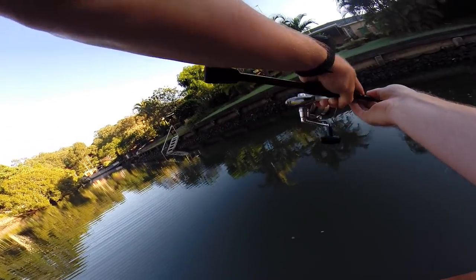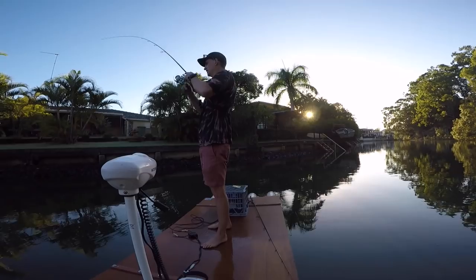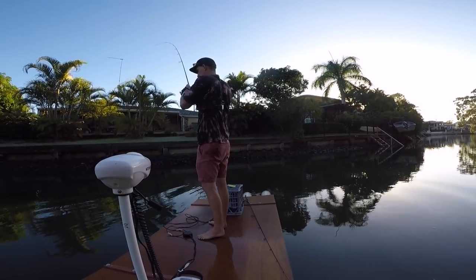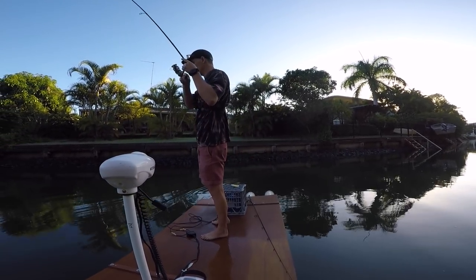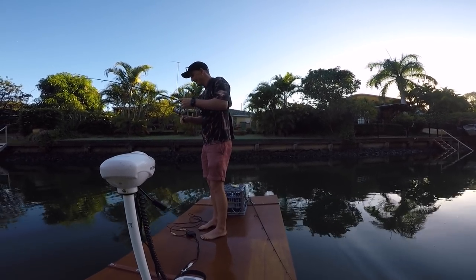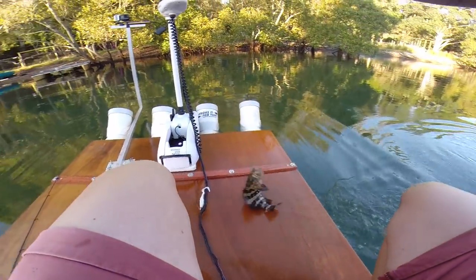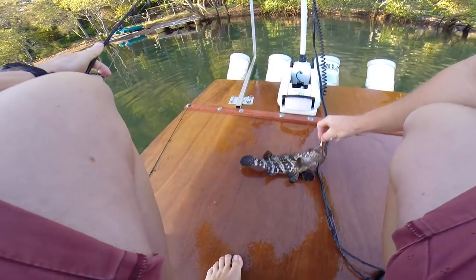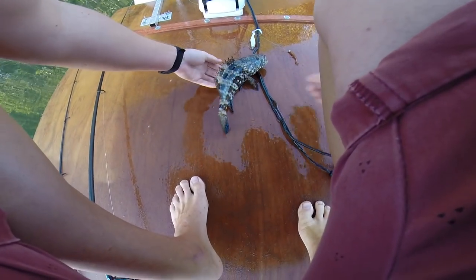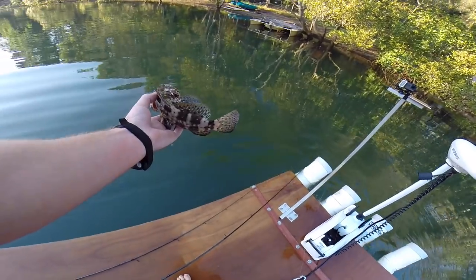Feels like another bream. What do we got? Come on. Oh, the Lestri cod. Nice. Didn't expect him. Gee, I love catching these things. They just look so good. Woohoo! Well, I think I might be fishing small baits for a little while until the big fish come back on the bite. Beautiful little estuary cod. Look at that, it's beautiful. Such a pretty fish.